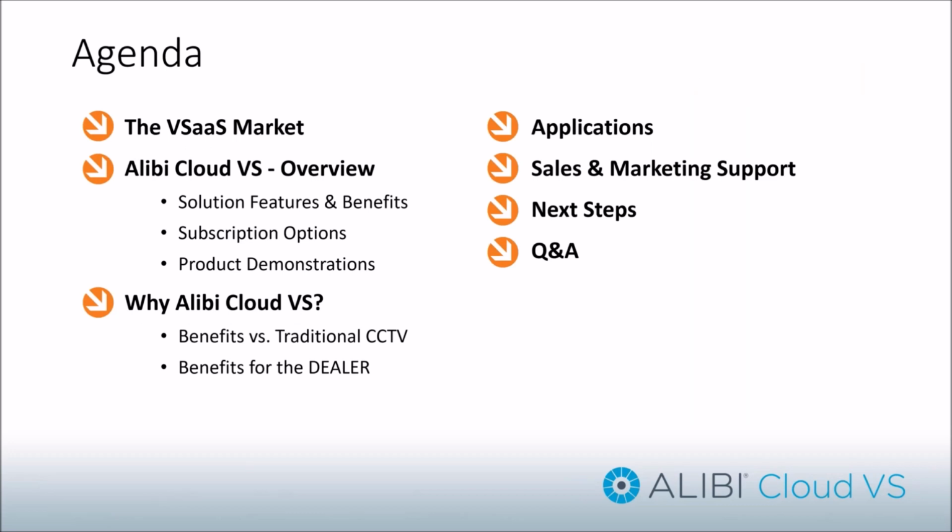So today's agenda: we're going to cover a brief snapshot into the VSaaS market so you understand why we're so excited about this system and why you should be too. Then we're going to hop right into the Alibi Cloud VS overview. We'll walk through the solution, features and benefits for you, how the subscription options work, and a few screenshots of the product itself so you can see some of the demonstration modes of how we manage it. Then we'll also walk through why the Alibi Cloud VS system, the benefits versus a traditional system, and why this would matter to you as one of our dealers. Next, we'll go into some applications on where this is a good fit, so you can see what type of solutions you might want to pitch this for. Lastly, we'll close off on some sales and marketing support, some next steps, and then some questions and answers at the end.